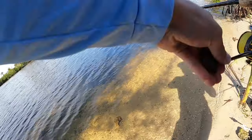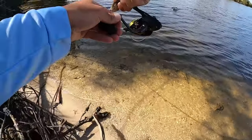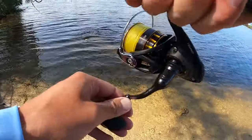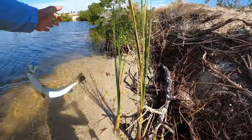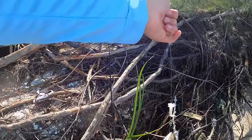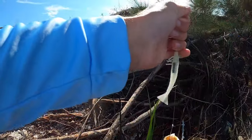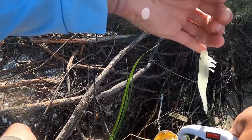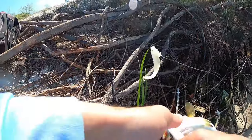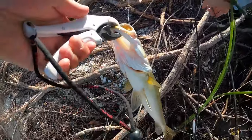I just hooked another nice trout. Oh yeah. He actually might be bigger than that. Well, about the same size, I'd say, maybe. Huh. Okay, so there's some trout around here today. I mean, this is the spot they like to be at, like I said before. Gotcha. Yeah, another solid trout.